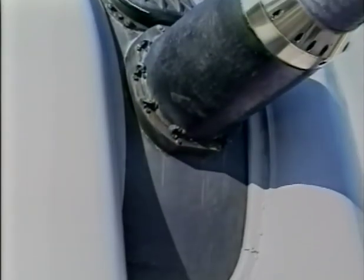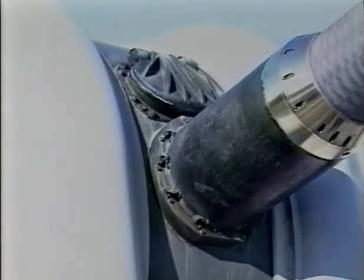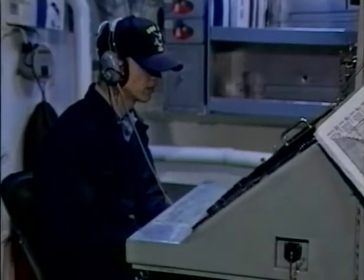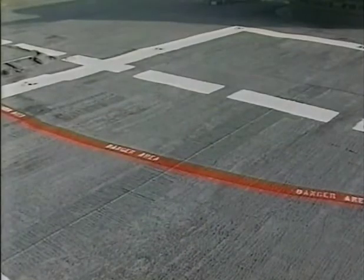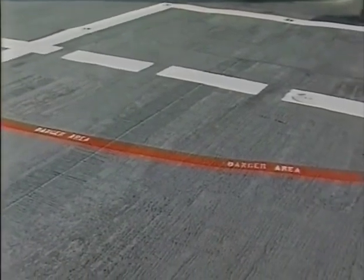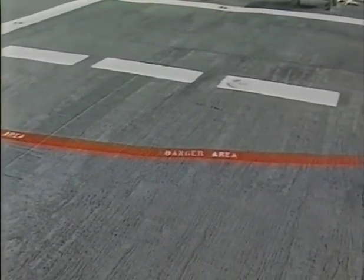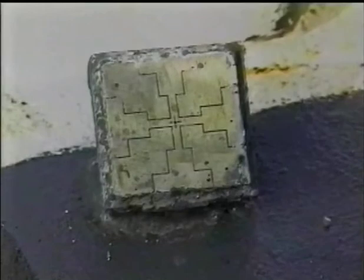All weather seals should be in good condition. Manned mounts should be properly equipped with communications, headphones, etc. Safety circles painted on deck and safety warnings should be clear and well defined. Associated benchmarks should be clean and preserved.